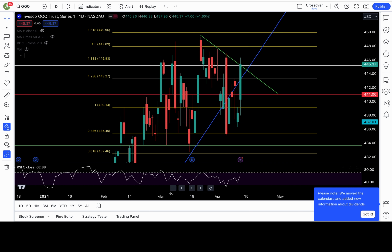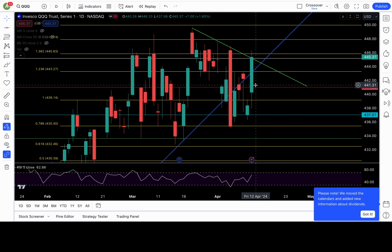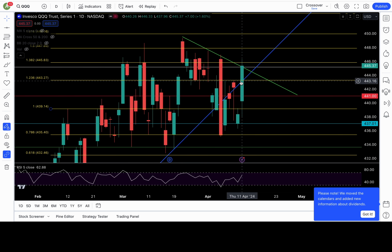And look at this bounce from Triple Q. I mentioned to everybody above 439, clearing 441 would be bullish. Did you guys follow it? I don't know, but I hope you did, because if you did, you should have made some decent money today. We cleared that 443 level. That's a fib level. Today we closed at 445.3. So technically we cleared the 445 level as well.